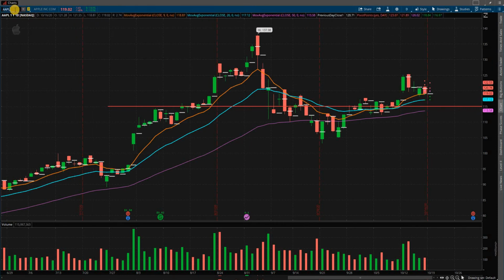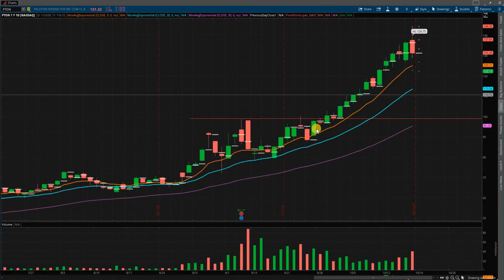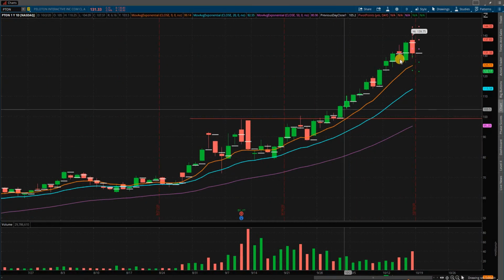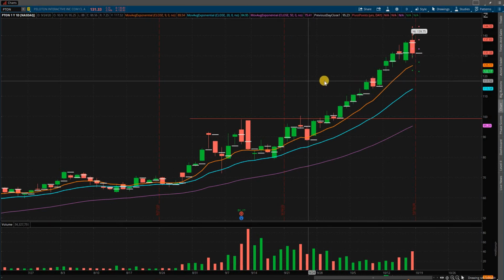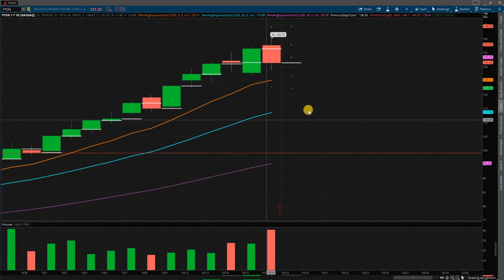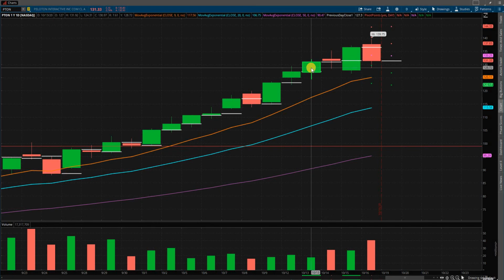The other trade that I ended up taking this week was on PTON. As you can see, Peloton has pretty much been on a really strong upward trend, definitely a little bit overextended. But the trade that I took here was also on Tuesday after closing out the AAPL trade, so that would be on 10/13, right here on this candle.